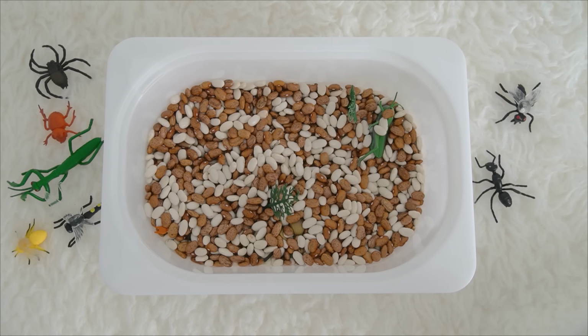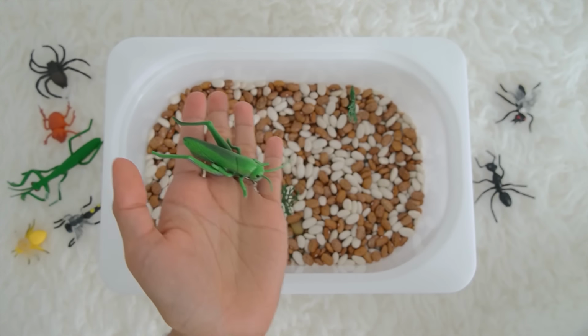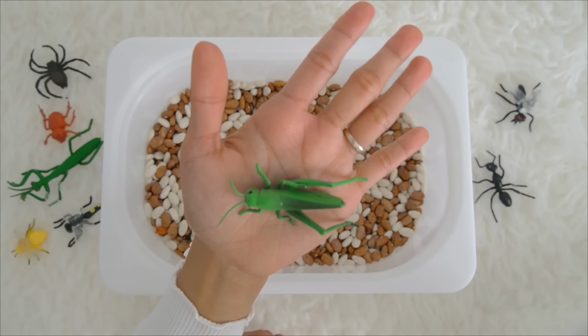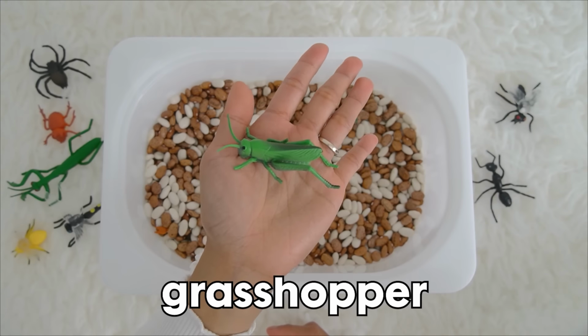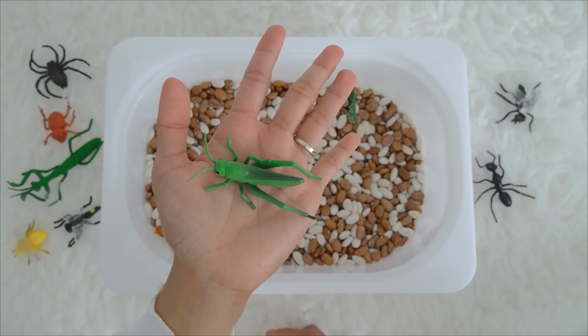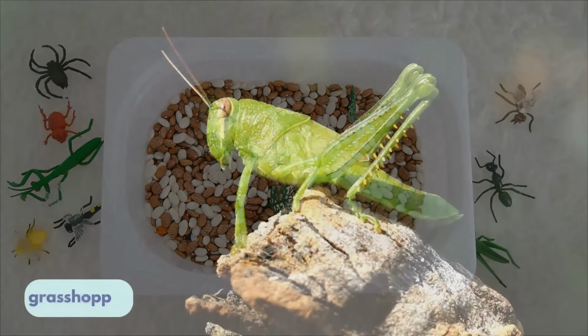Ooh, do we still have insects left? Oh, I think we do. Why don't we get this one? This one is a... What do you think? It's a... Grasshopper. This is a grasshopper. And this is how a grasshopper looks like.